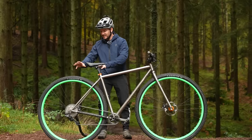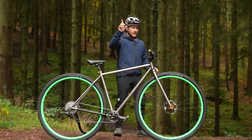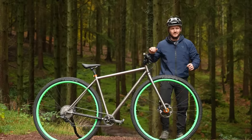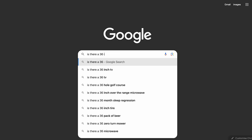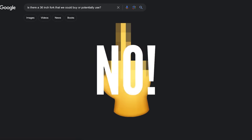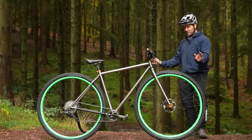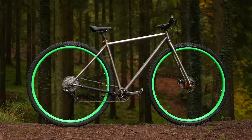From the tires, giving us a little bit of volume, a bit more suspension out there, because this bike is rigid. We asked Google, is there a 36-inch fork out there that we could buy or potentially use? And Google just turned around and gave us the bird and said, no, we haven't got any. They don't do forks for it, but it doesn't matter. It's going to be a rough ride anyway. But that's it, this is the bike.